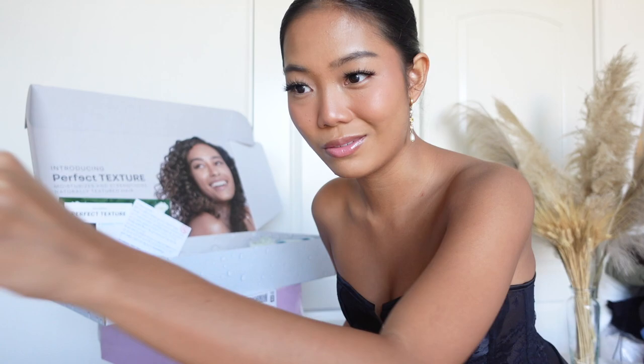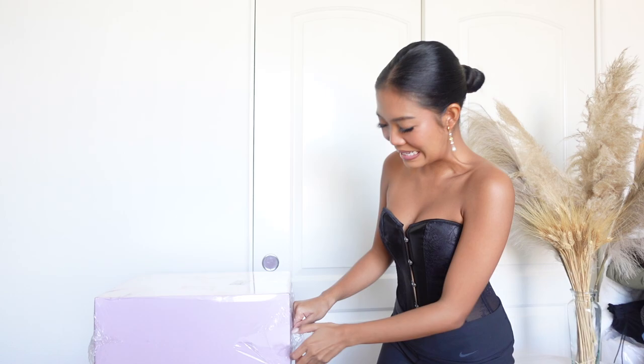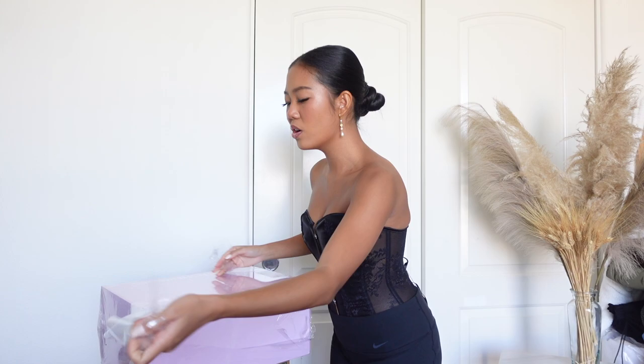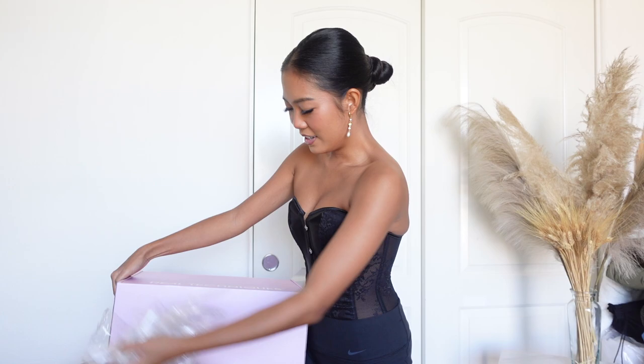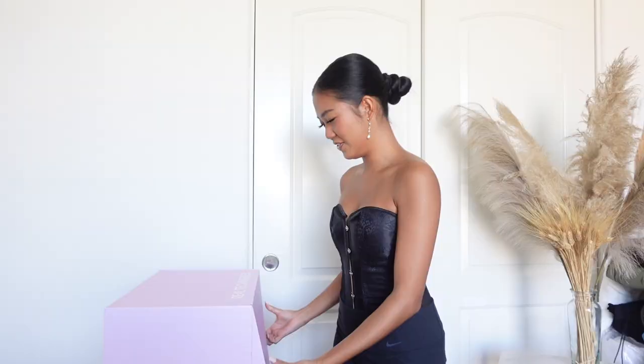This one right here is what I'm excited about because when they reached out to me, I was like, no freaking way. I have been using Real Techniques for as long as I can remember. I especially love their brushes and the beauty blender. And they sent me a PR and I literally cannot believe this is real right now, guys. Here we go.